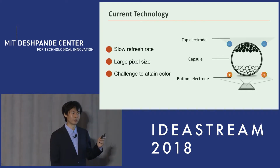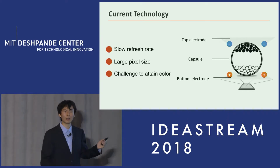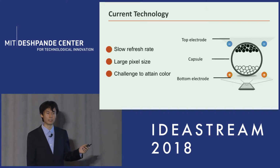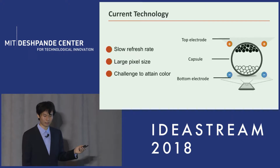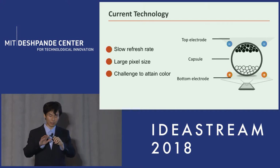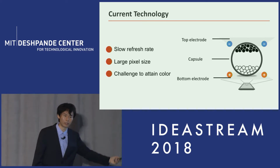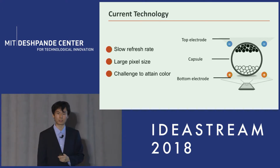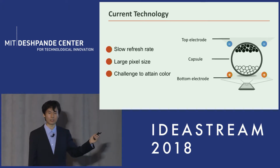So on your right shows an electronic paper display, and that consists of millions of capsules like that, and each capsule consists of many microparticles with different colors and opposing charge. And by applying a voltage, you can drive these microparticles up and down like this or that. But the problem here is that the capsule is on the order of 100 micron in size, so that these microparticles need to travel a long distance to go to the other side to change the color. So these displays usually have slow response time. And also because of the size of these capsules, these displays have limited pixel density.